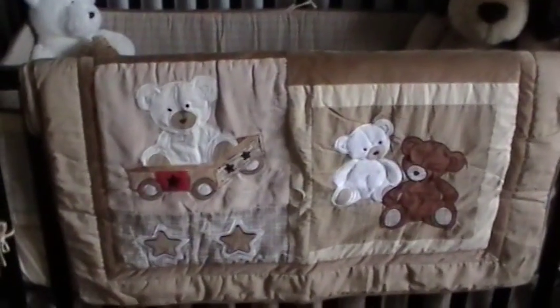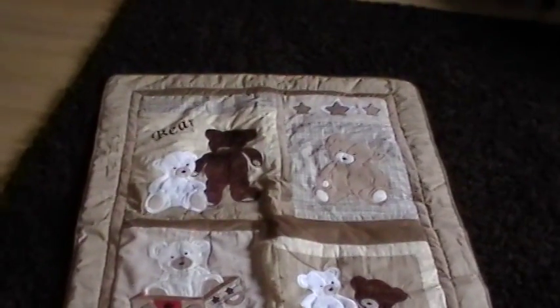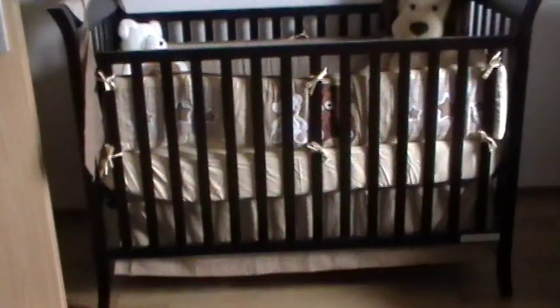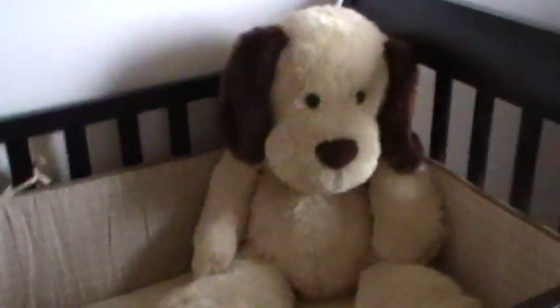Anyways, there's the, it's what the bed set looks like. And the other side, I have to show you what the whole thing looks like, because it's just freaking adorable. It's so cute. That's what that looks like. And then the crib. It's kind of messy. I really have to change it, which I will do. Inside the crib, it has more pillows that go with the set, but they're on their way here.